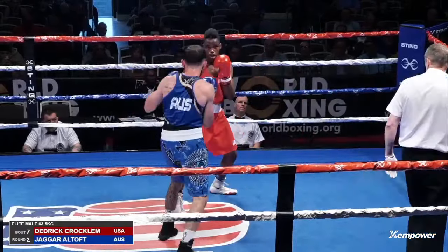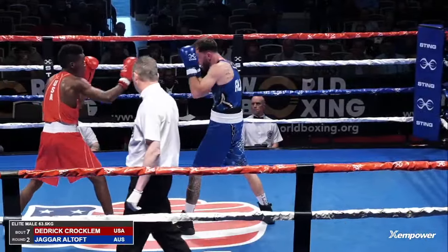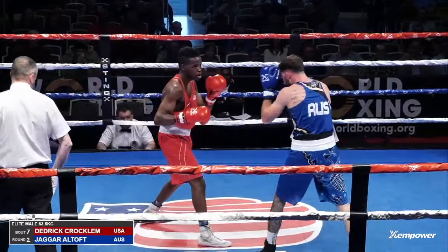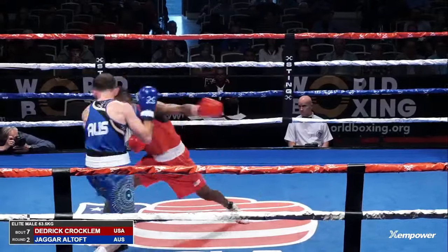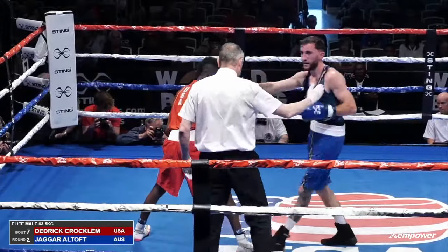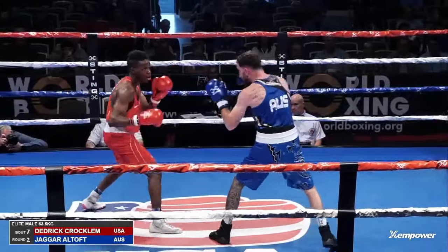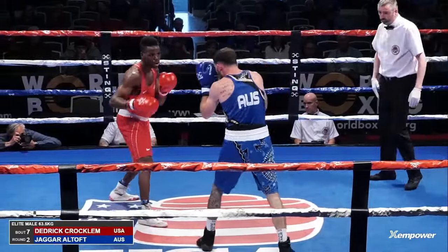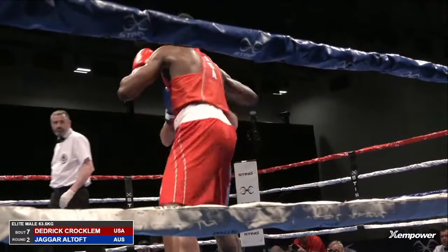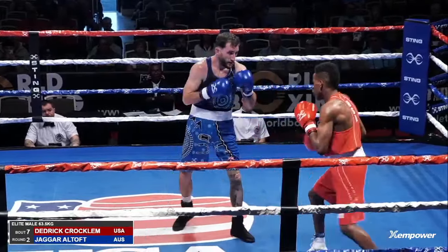Left hand at the end of that exchange, probably the best punch. Altoft touching the chin of Crocklem with his left hand. Crocklem stepping forward with a three-punch combination as they come together. Altoft doing a good job of holding down the right arm of Crocklem. That gets the officials' interest, stepping in, separating them, and now here we are in the center of the ring with Crocklem.